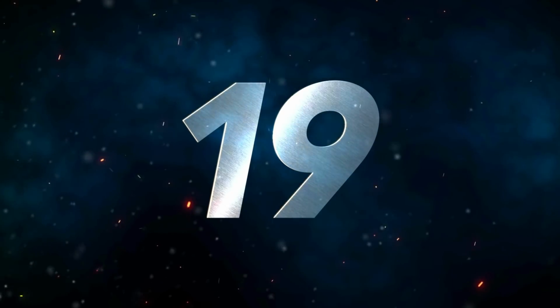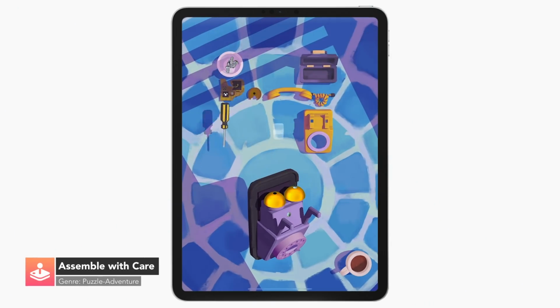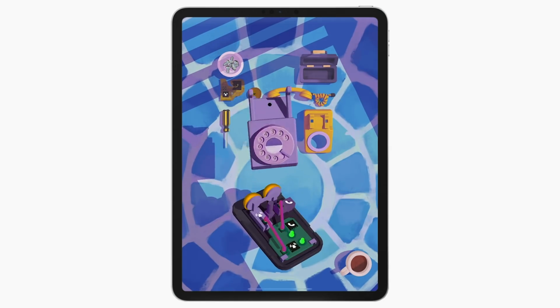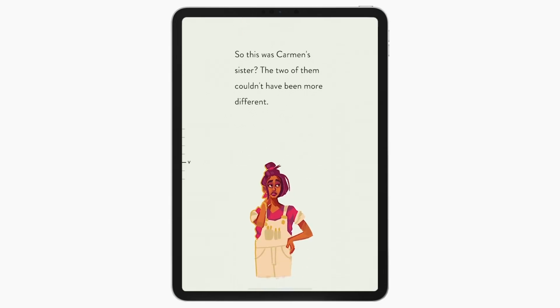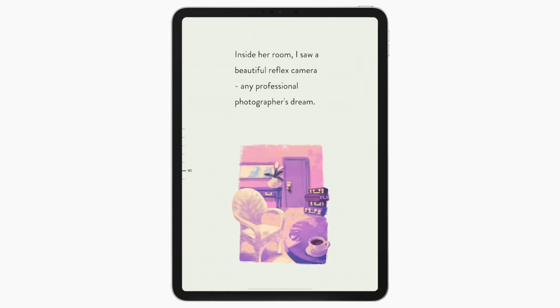Number 19 is Assemble with Care. From the creators behind Monument Valley, Ustwo Games, comes their next big game, Assemble with Care. It's an emotional, raw, and uplifting title that brings both a great story and very different gameplay to the others on this list. You'll be reading and listening to stories, exploring objects, and solving puzzles throughout your playtime.